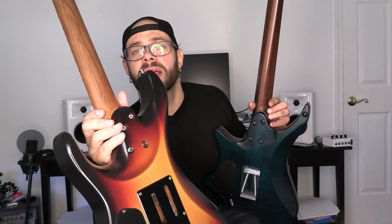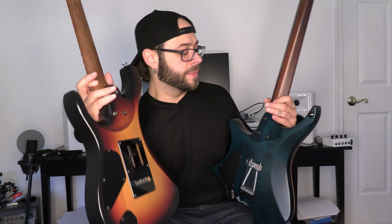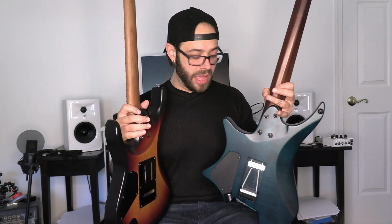I mean, it's gorgeous. They did so many amazing cutaways here. This heel is completely transparent. The Strandberg heel is not as transparent. Both of them, if I'm gonna nitpick, I would say the Ibanez takes the cake on the heel. Honestly, they're both so close.